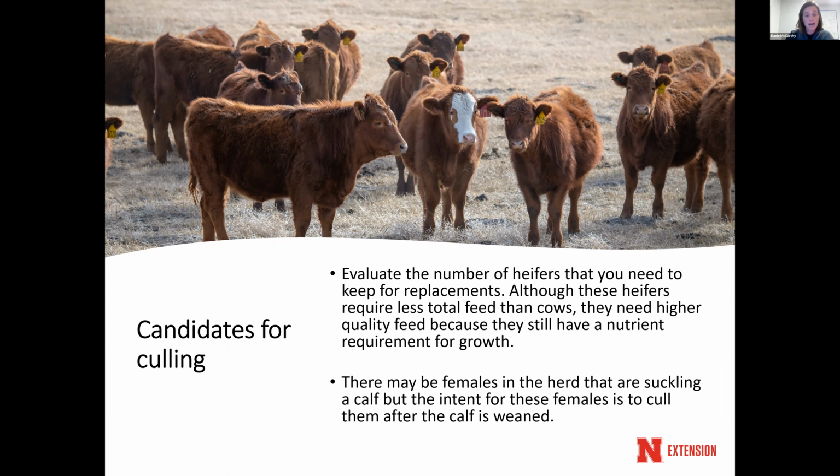So keep that in mind. But we can manage those females a little bit differently depending on how many we want to keep and how many we want to send down the road or into a different market.